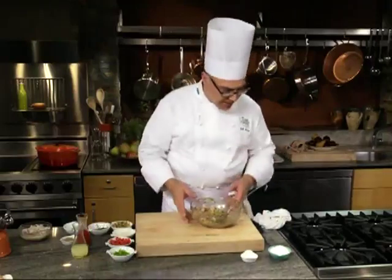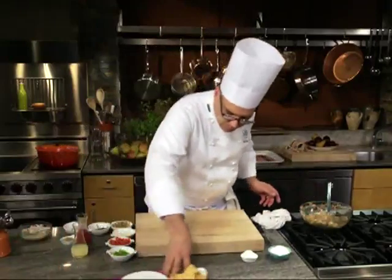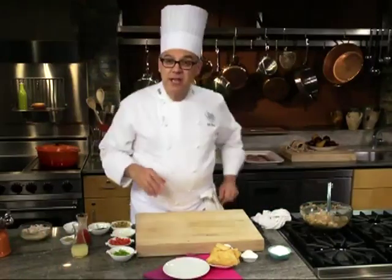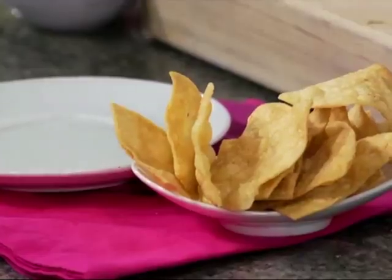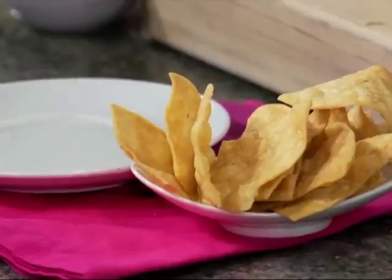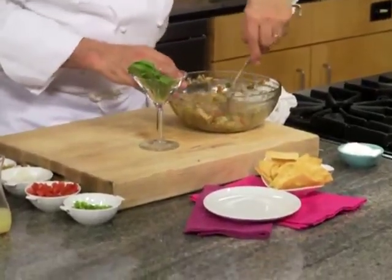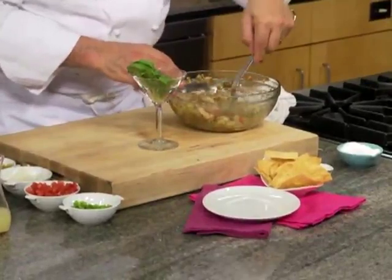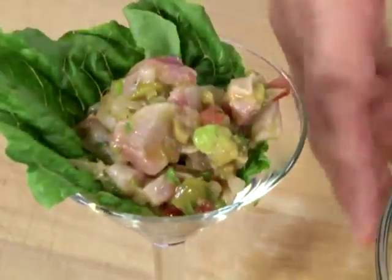I think we're ready to plate this dish. Let me bring this over. I've got some tortilla chips that have been fried that I think make a great accompaniment to a ceviche like this. I've got a little glass. I think it's kind of a showy little martini glass. And I'm going to gather up this ceviche and add it to the glass.